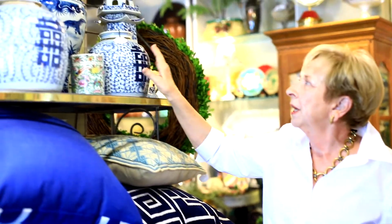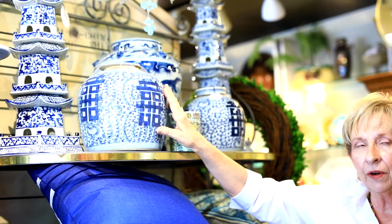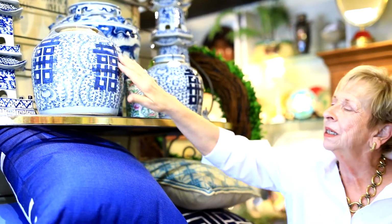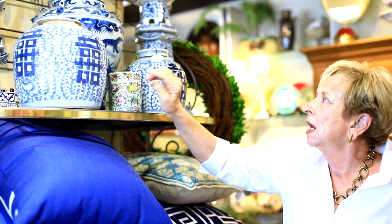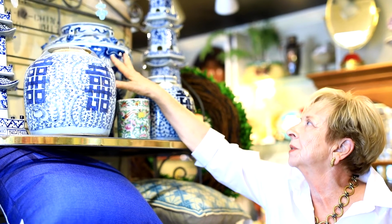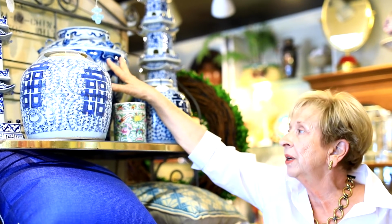So they are old. You notice that sometimes the lids don't stay very well on these, so they're taped on. So these are classic double happiness symbols with the motif. This is a newer one. I would say this was probably produced in the last 30 years, but it has the old techniques to it.